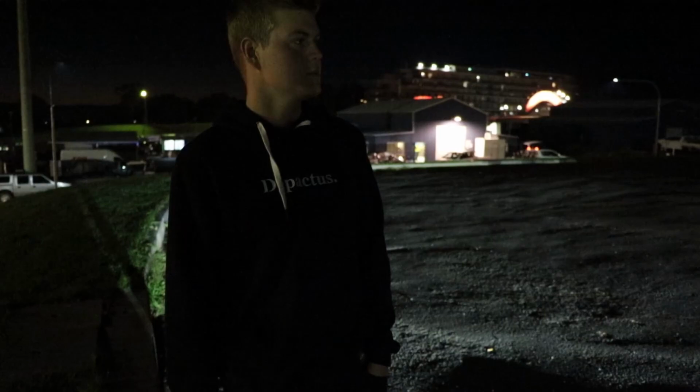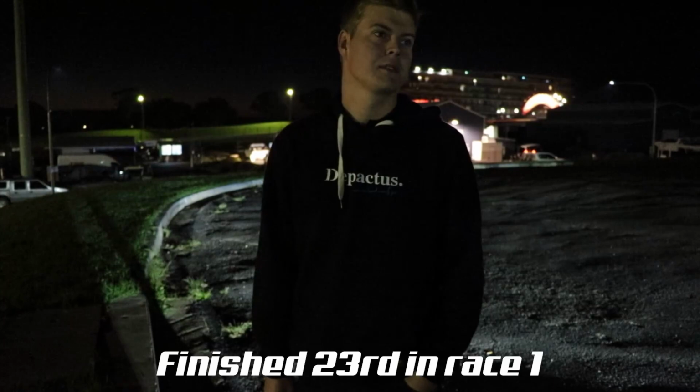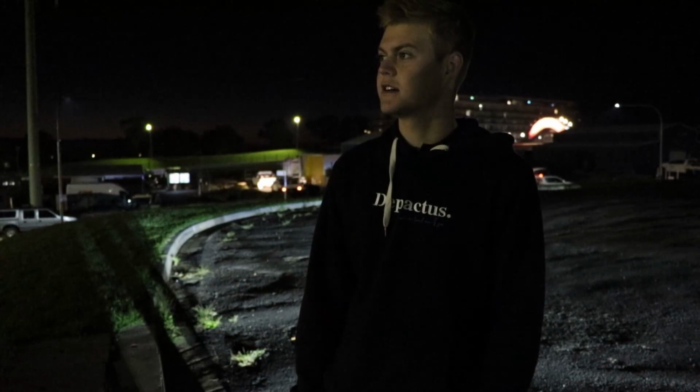We're just warming the car up. We did a few setup changes this morning, we'll do the tire corrections and we should be good to go. We started from 23rd, so we've got a bit of work to do. We can get back into the top 20 for this race and then we can push more in race three, that'll be perfect. So we'll keep you guys up to date with what goes on.